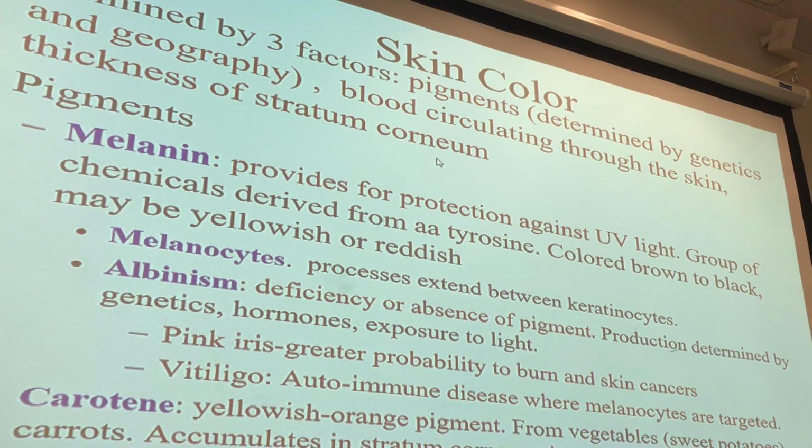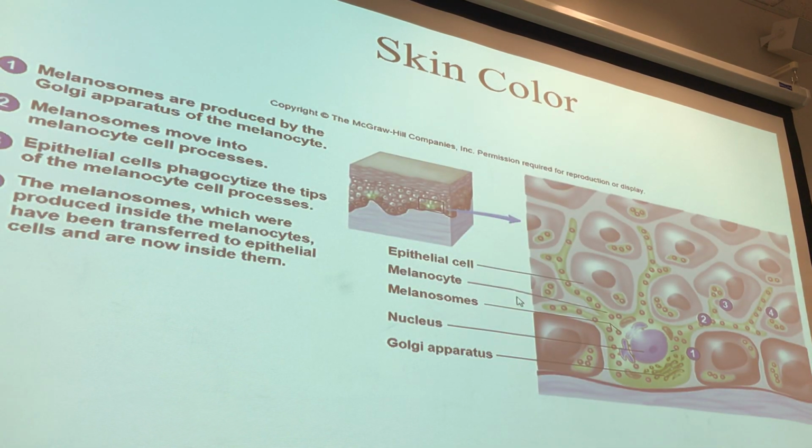Skin colorization is going to be determined by three factors: pigments, determined by genetics and geography; blood circulating through the skin; and then the thickness of the stratum corneum layer. Now we're going to talk primarily about the melanization right here, right? And we kind of mentioned it before, how cool it should be that we all have different colors and we all have different activation of melanin. And it's kind of cool when you think about what happens here.